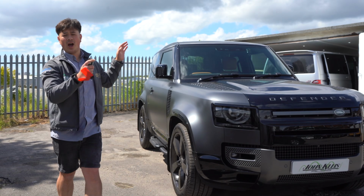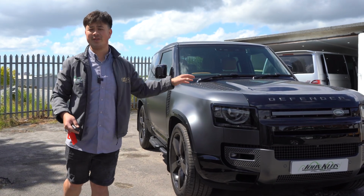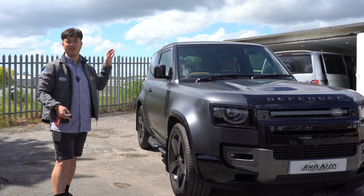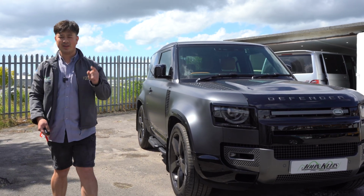Land Rover Defender Carpathian Edition has been in for the top of the range Metatrack tracking system with immobilizers and the top of the range dash cameras from Thinkware. Keep watching.